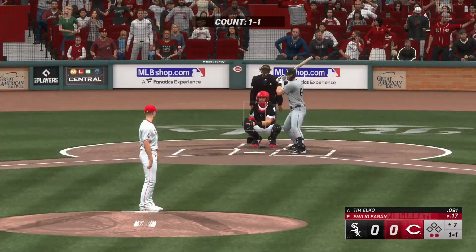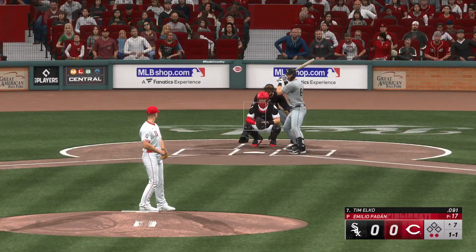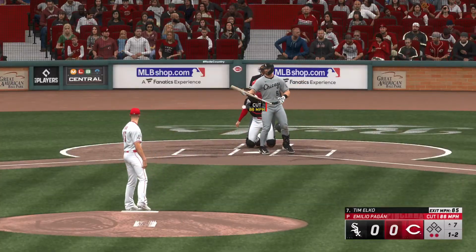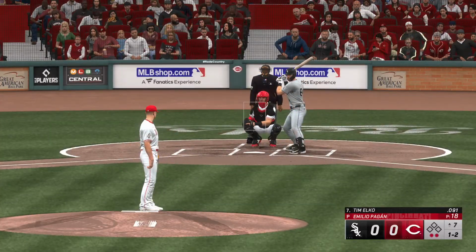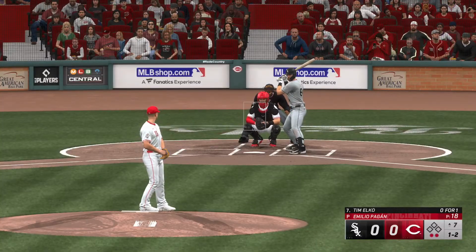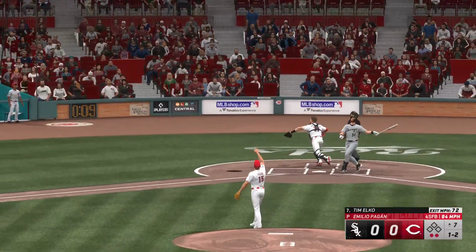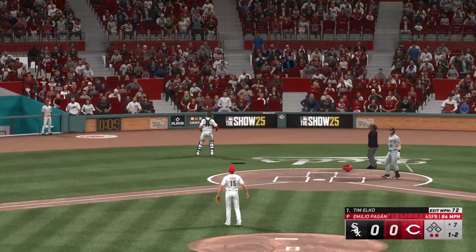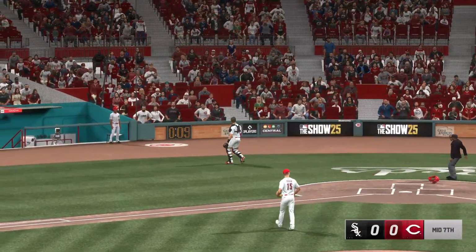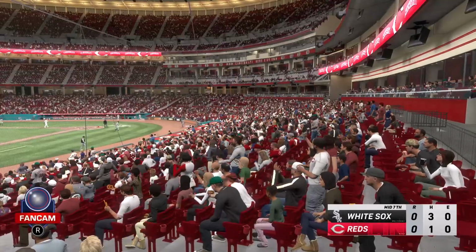And now the first baseman, Tim Elko. 2 down, nobody on. So a foul ball makes it 1-2. Swing and a pop-up. Foul territory for the catcher. Stevenson makes the play, and that's out number 3. Nothing doing for the White Sox, and we're still knotted at 0.